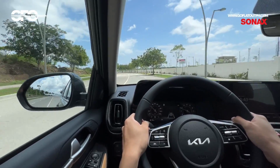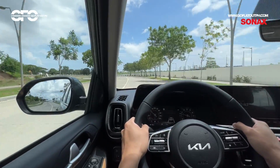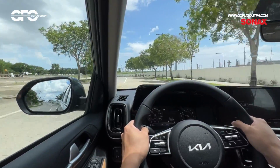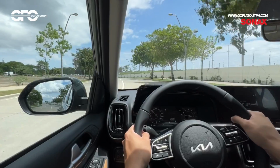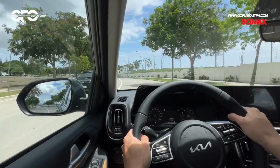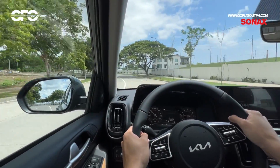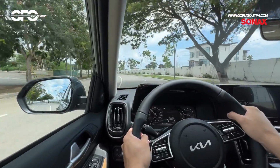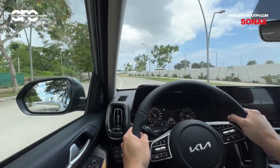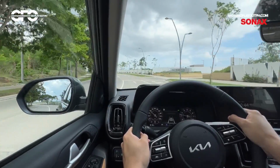Finally, as for fuel economy, well, we really can't talk about it that much because this is just a first impressions drive around here at Vermosa in Cavite. But considering the Hyundai Stargazer and the Creta are one of the most fuel efficient in their respective segments, I won't be surprised then if the Kia Sonet, which is basically sharing the same engine as those two cars, will be just as fuel efficient or even better. Good job, I think, on Kia's part with the Kia Sonet.